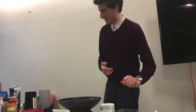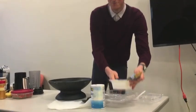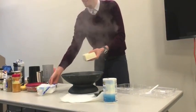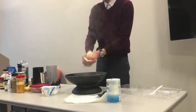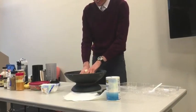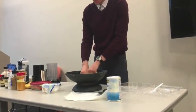So, to get started, I'm going to mash up the tofu. You can watch how much fun this is. This is probably one of the most stress-relieving things in cooking. Oh. You have to make the sound? Yeah. Is that part of it? That is a huge part of it.